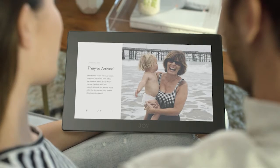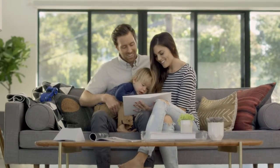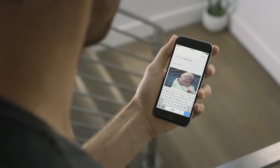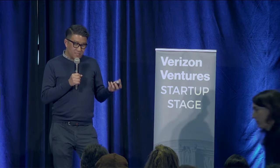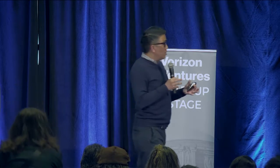And because we're a cloud-first device, you can actually have unlimited photos and videos on your Joy album. So you must be wondering, how do I get my photos and videos onto my Joy album? Well, we have a free iOS and Android app where you can access the photos from your camera roll, create albums, and you can share them with your friends and family with their email address. And in an instant, you'll create an album both on your phone, on your Joy album, and your friends and family will receive an email with a web link to that album.